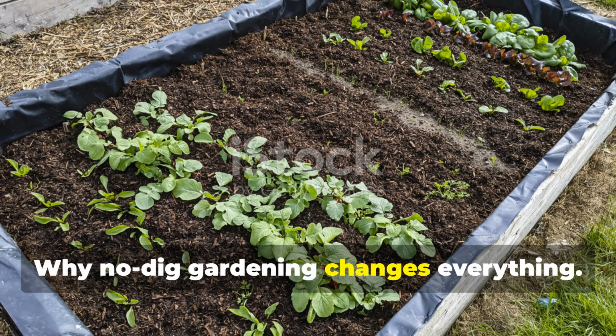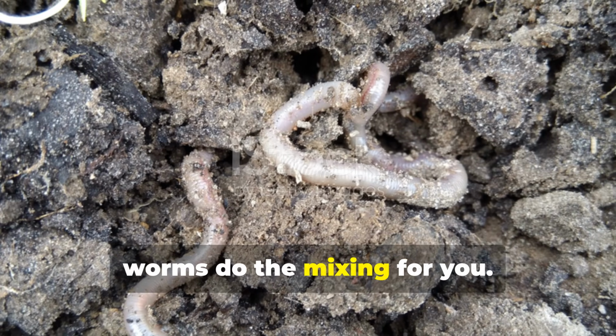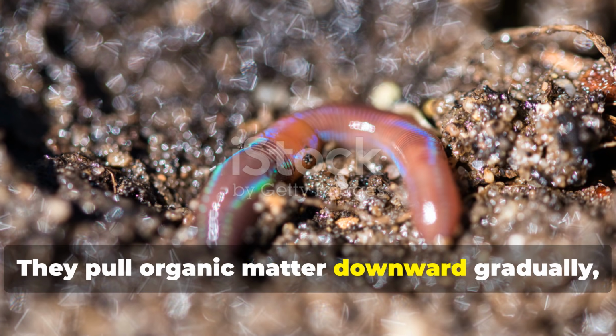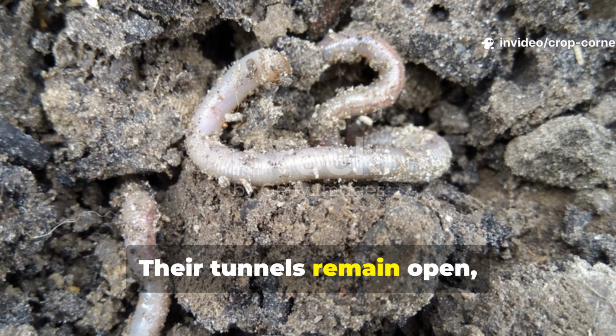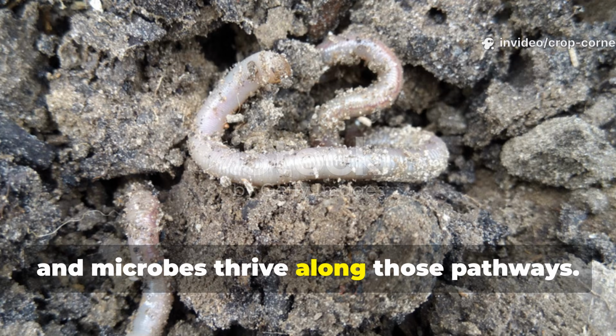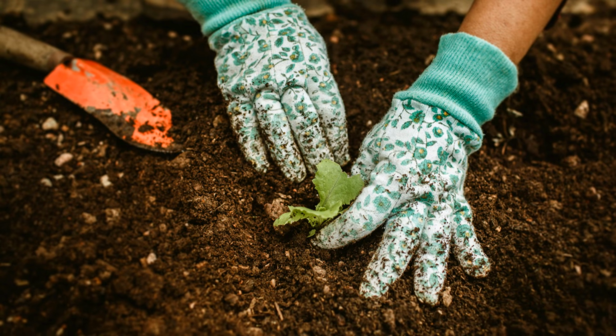Why no-dig gardening changes everything. When soil is left undisturbed, worms do the mixing for you. They pull organic matter downward gradually, building structure instead of destroying it. Their tunnels remain open, and microbes thrive along those pathways. Nutrients stabilize naturally.